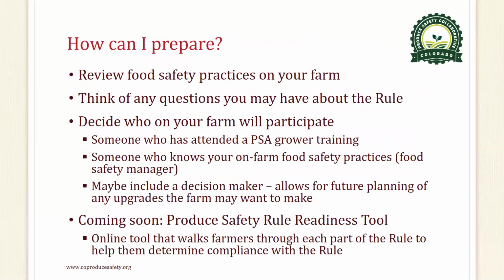So how can a grower prepare for an on-farm readiness review? This is a question I get a lot from farmers. What can I do to get ready for this? Some good things to take into consideration would be, review your food safety practices on your farm prior to us coming out, and think about any questions you may have about the rule. So as you went through the PSA grower training and you're out now at your farm thinking about your food safety practices, what questions do you have about the rule?